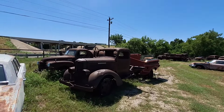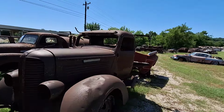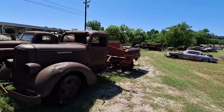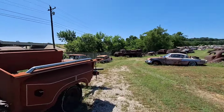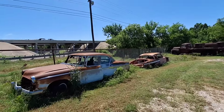So we're late 30s here. Is that a Chevrolet? No. You know how I know? It says Dodge. It's got an 80s Ford step side on it. Well, we're getting into stuff that was on the first video.